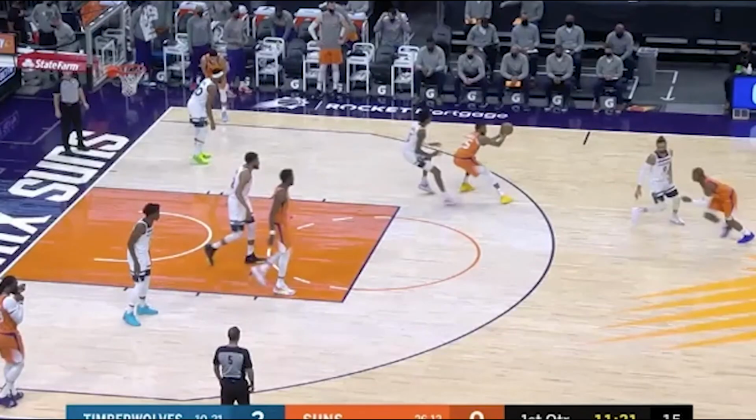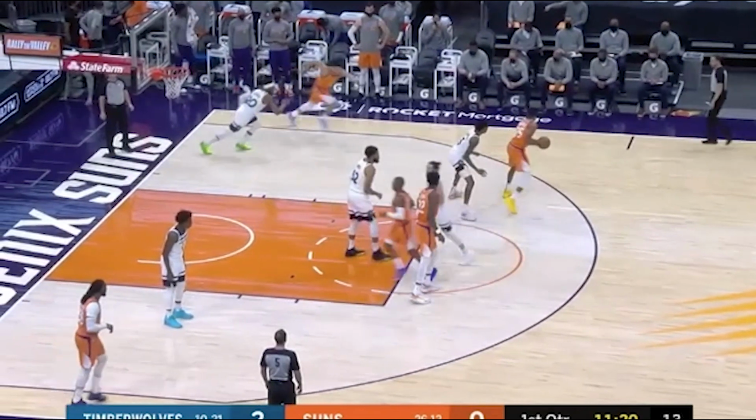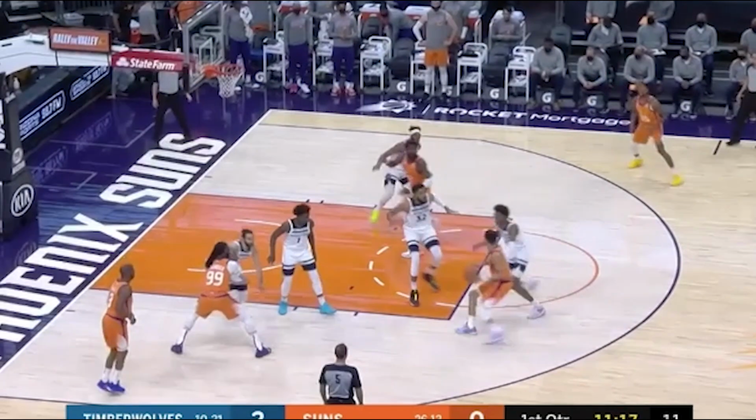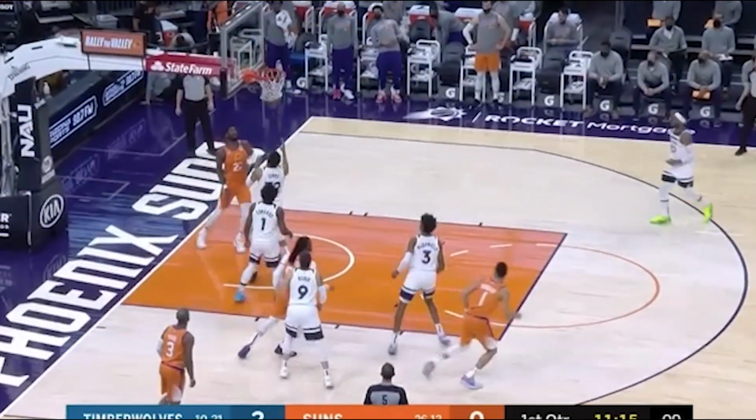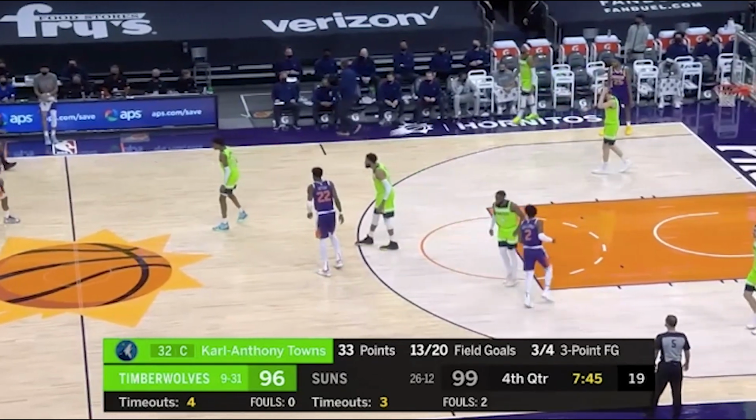Similar set here as the Suns get Booker working from the corner and coming up towards the break. They have Bridges hand off to Booker, then immediately have Deandre Ayton fake a screen and slip inside, and Booker spots him for a lob. They utilize more of that Spain pick and roll.